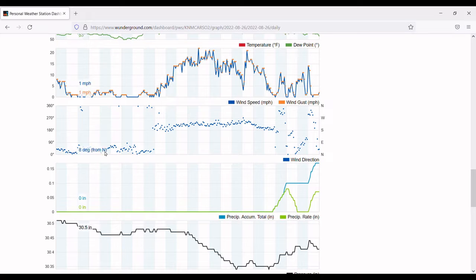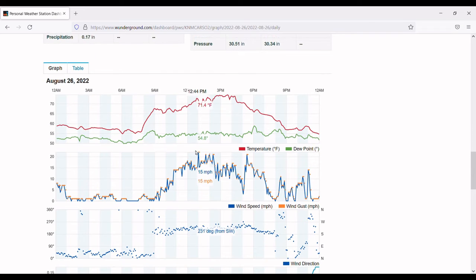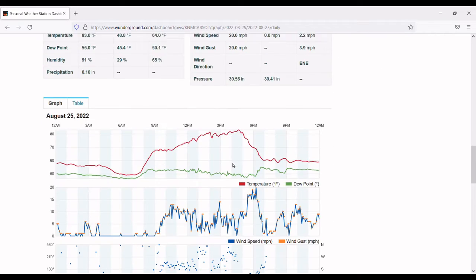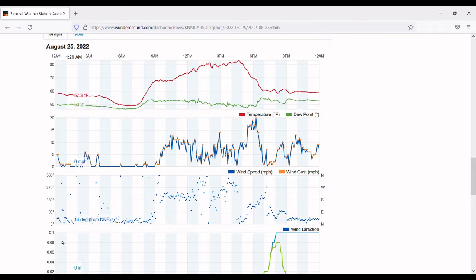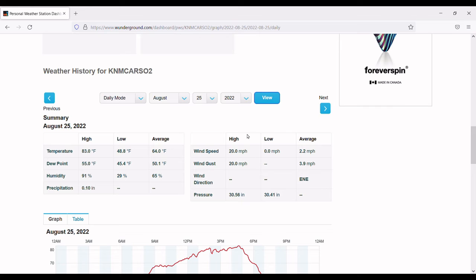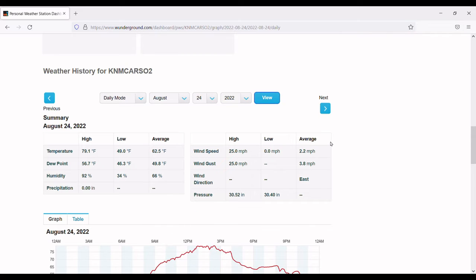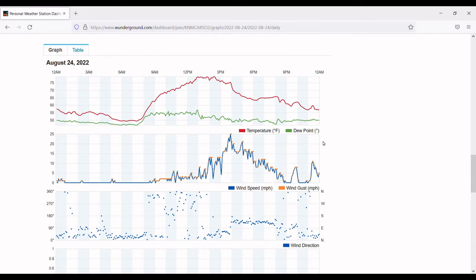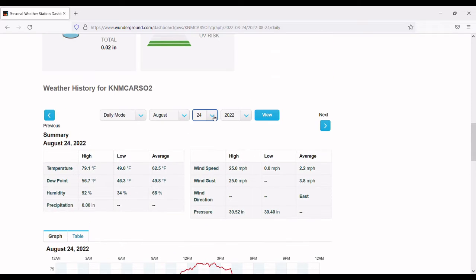So looking back at yesterday, same, reporting straight through. Day before, same, reporting straight through. 24th, no problems.